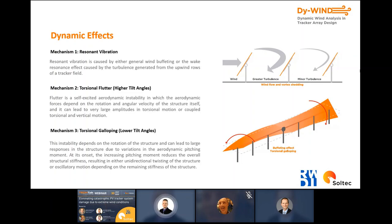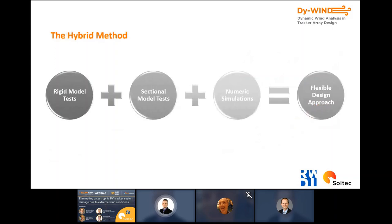So what is this hybrid method? On the next slide, we can see there are several components of the DIWind, and this is effectively a hybrid method. The first component is rigid pressure model tests, so we get some data from those, and we'll talk about that. We also have sectional aeroelastic model tests, and we obtain different data from those tests, which we'll talk about. Both of those kinds of tests provide inputs to numerical simulations, and these components put together provide a very flexible design approach for Soltec.